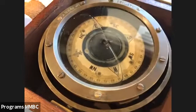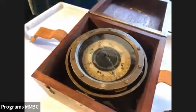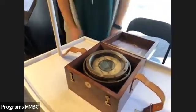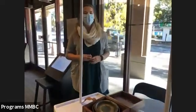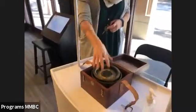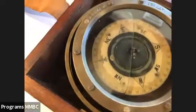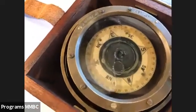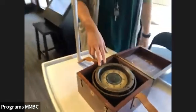Someone in the chat has a way to remember the cardinal directions: Never eat soggy waffles. That's funny, I like that one. So yeah, there's a liquid inside there. Did anyone have a thought of what kind of liquid it is? No thoughts. That's okay, it's a tough one.